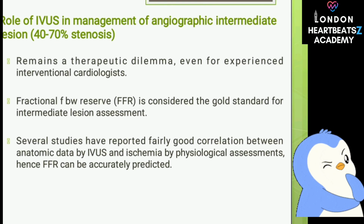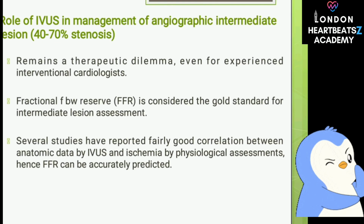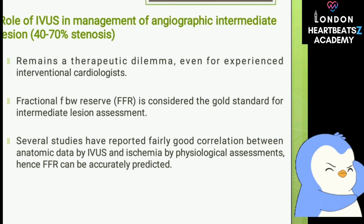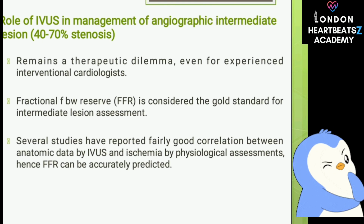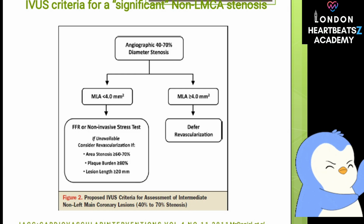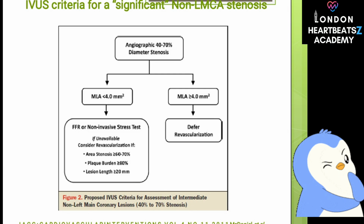Yes, several studies showed a reasonable correlation. The anatomical data from IVUS, particularly MLA, can help predict whether an intermediate lesion is likely to be functionally significant and thus warrant revascularization. We mentioned an MLA threshold of around 3.0 to 4.0 square millimeters for non-LMCA arteries. But the correlation isn't perfect, especially outside the left main. Exactly. So IVUS provides useful anatomical context. But FFR remains key for the physiological assessment in many of these intermediate cases.